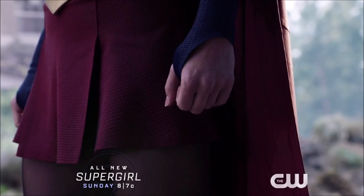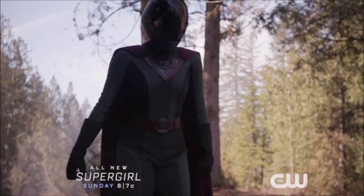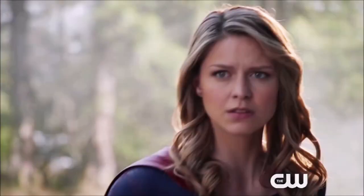And we see Red Daughter as she sort of charges towards Supergirl in the forest. And at this point, we see the reaction shot of Melissa playing Supergirl, and Red Daughter is saying, "And yet, you fly around in a cheerleader skirt." And so this is in response to her saying, "We have the same powers." So that is a massive scrape towards Supergirl, and I think she's going to take offense to this, but it's a really great line. I really, really do like it.